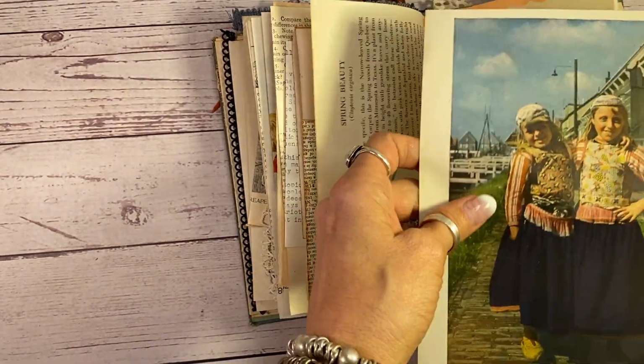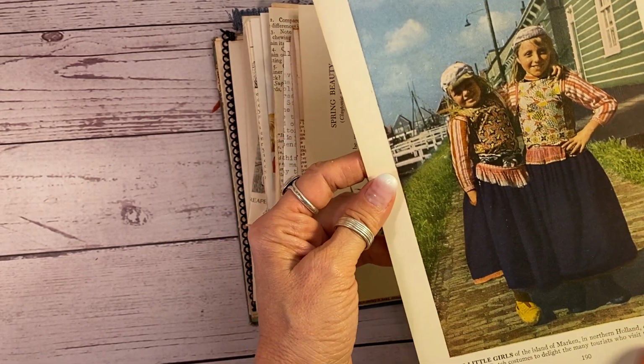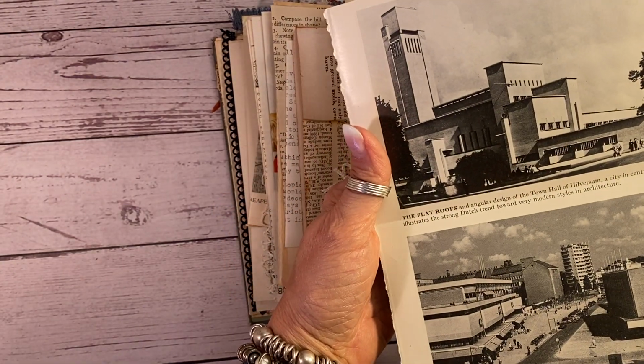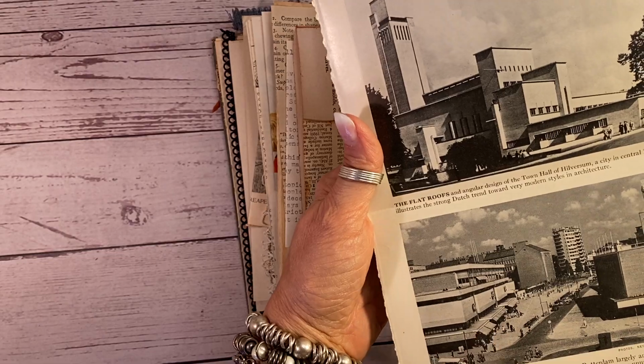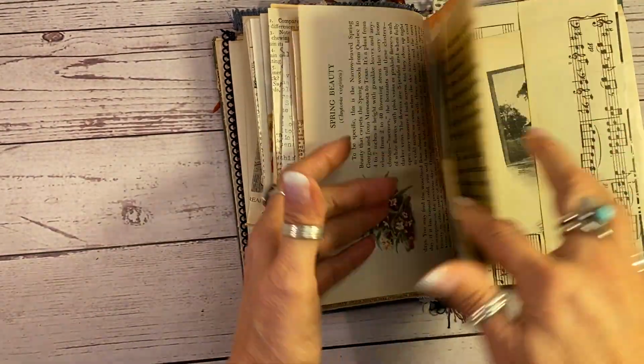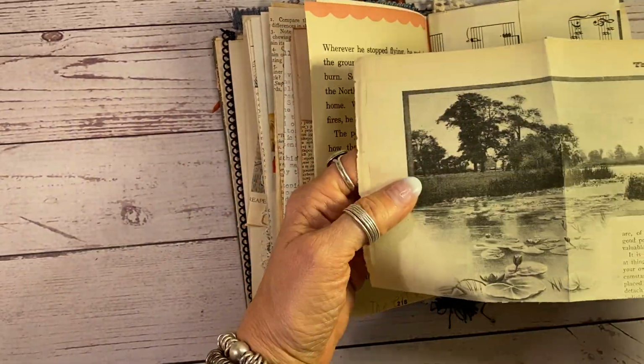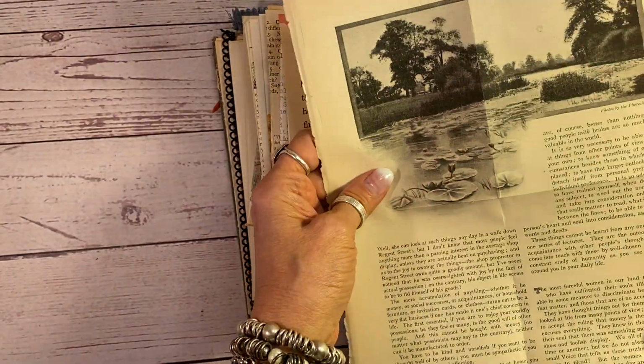And then this is a plate from the early 1900s. And it's really cool that it's a color plate. And sorry, this is not 1900s. This is 1940s. My apologies. But how cool is that? So we've got the Dutch and the Dutch here. I like it. And then here we have this lovely 1915 page here.